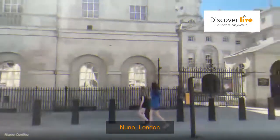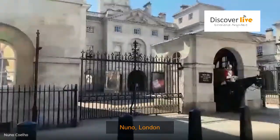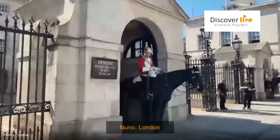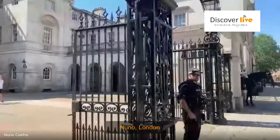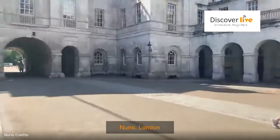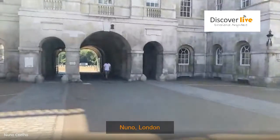And from here, we're going all the way to St. James Palace, which pretty much until the 19th century was the official royal residence in London. And it's still a royal palace, and today is the official residence of Princess Anne and her husband. And next door is Clarence House, which is the official residence of Prince Charles and his wife Camilla.